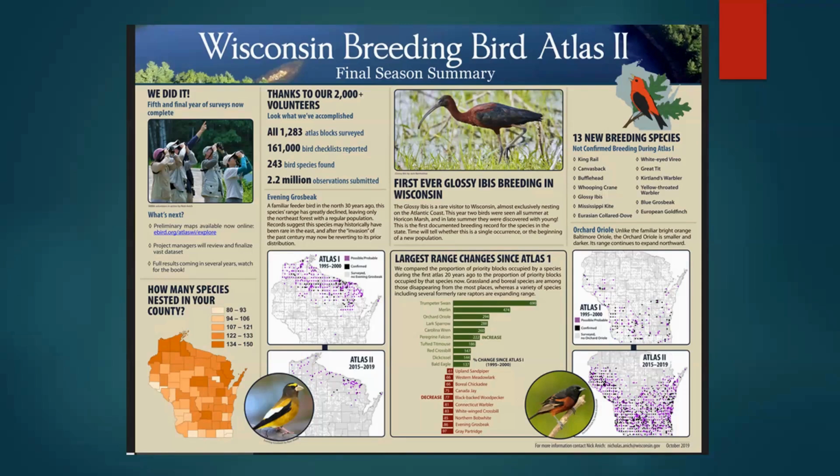Interesting, another map over on the far lower left corner there: the number of species found in a county. You can see, and probably it won't surprise you, that those northernmost counties have the most species in them, obviously because they have the most bird habitat. You can call out Menominee County there. Probably it just wasn't surveyed quite as well as some of the other northern counties. A few of those western counties on the Mississippi River side also, they still had between 80 and 93 species, but they didn't maybe get the amount of effort applied to them that some of the northern counties did.